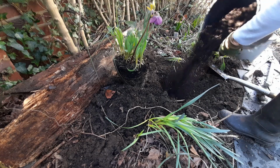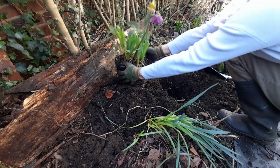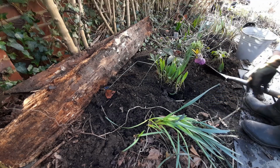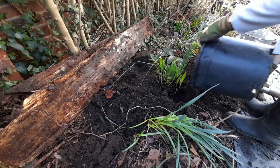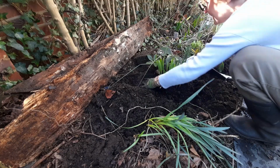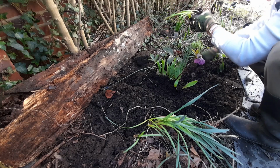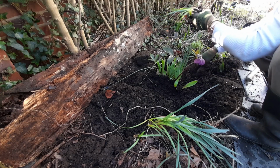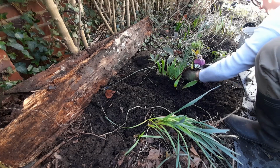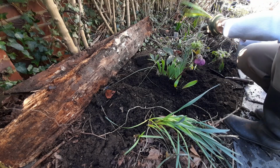Some compost in the bottom. That's it. That's better. And then we'll fill him up with nice compost around there. Lovely. Right, I've got bulbs here, so I'll plant them round it. Get them in. I plant them nice and deep because they've been disturbed. They're going to need a bit extra support.